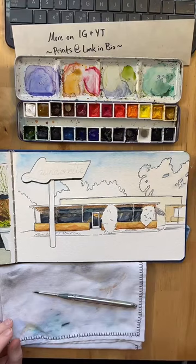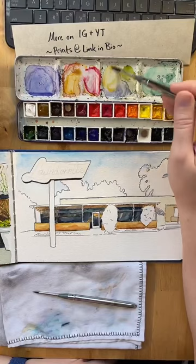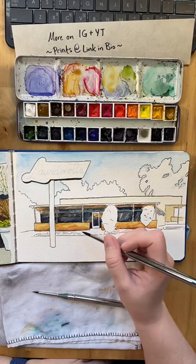I gotta dip back into... Was that it? No, that wasn't it. My very pale tan color, because the sidewalk is also that color.